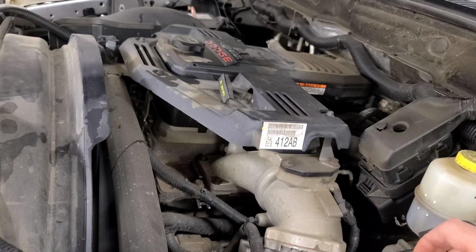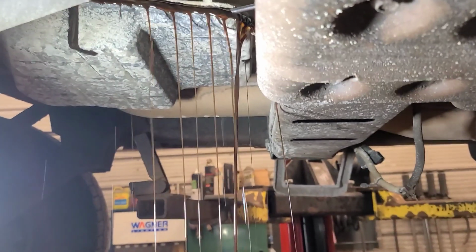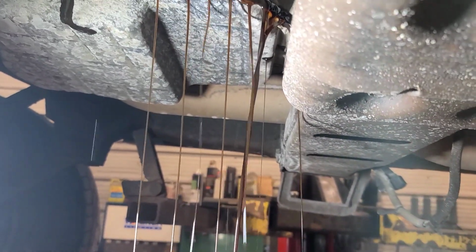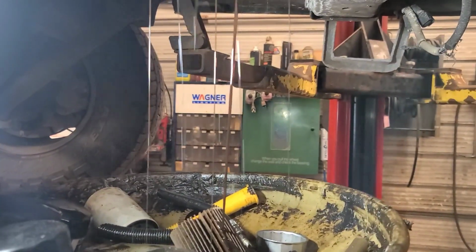So something's caused the pump to fail, or there's a problem with the pickup. So we're going to put the truck on the hoist and pull the pan off and have a look inside. I'm draining the fluid out the back of the pan, and it looks kind of dark. On the dipstick it didn't look too bad, but here it looks pretty dark. Well, we'll see what it looks like when we get the pan off.